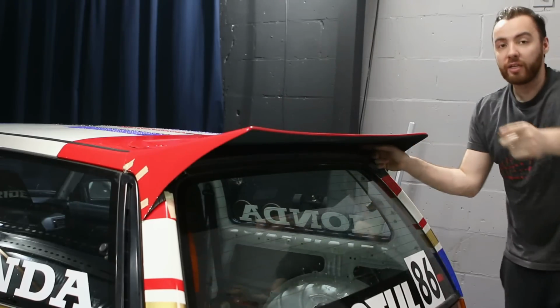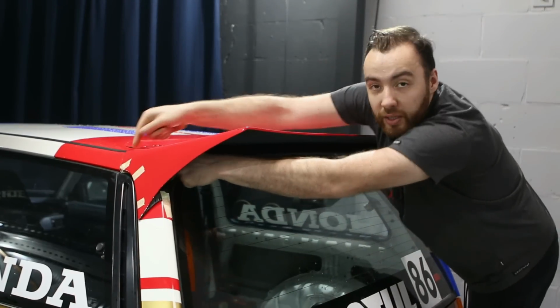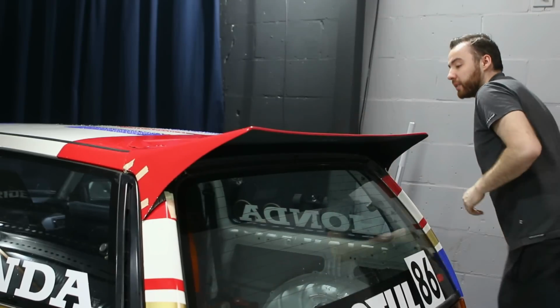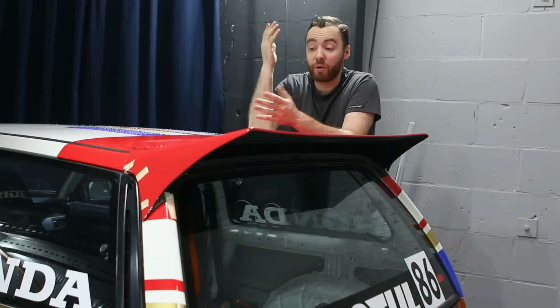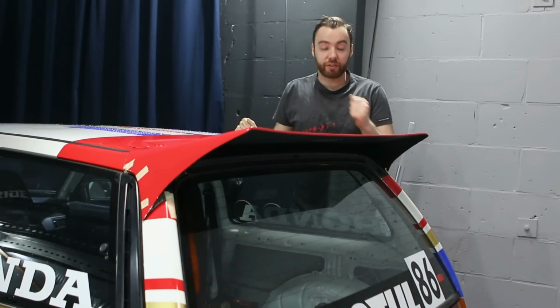By the way, fitment is terrible. There are like huge gaps here in between on both sides. And maybe the Zero Fighter spoiler is better than the Osaka JDM spoiler. I'm not quite sure, but yeah, it's the best you can get for this very rare chassis, in my opinion, so I'll just stick to this one.